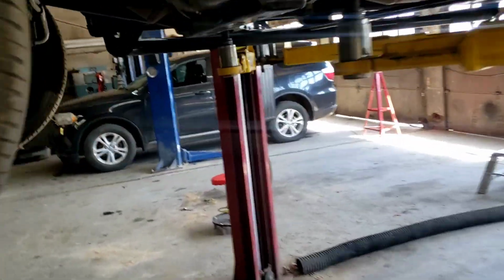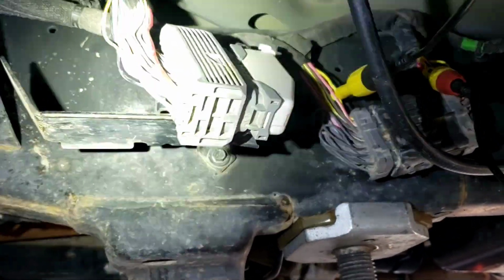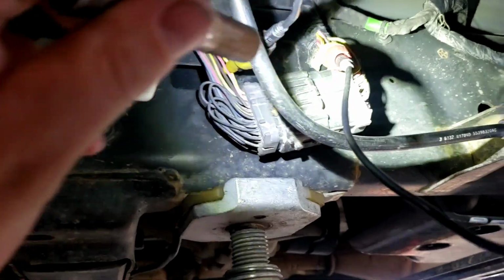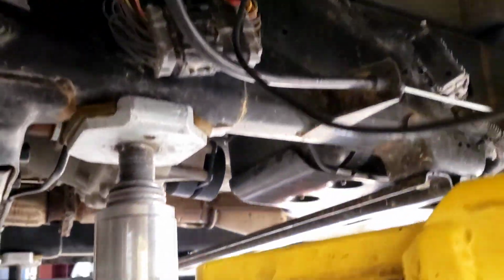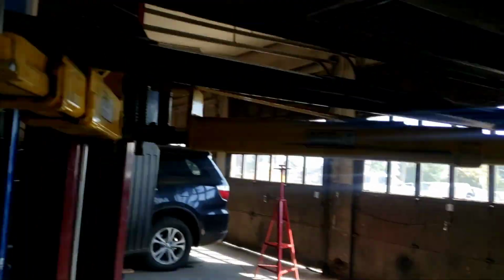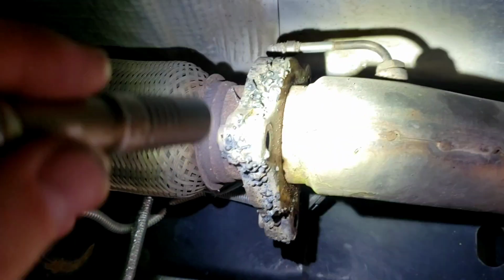All right, we've got it up in the air. Well, if you look up in here, all these connectors were just hanging out here. I'll explain this jumper thing here in a minute. They're all just beat up, laying there. Somebody's been in here and everything's been broken off. Another thing I noticed is some crappy weld job. It's like the bolts broke off and they welded it.